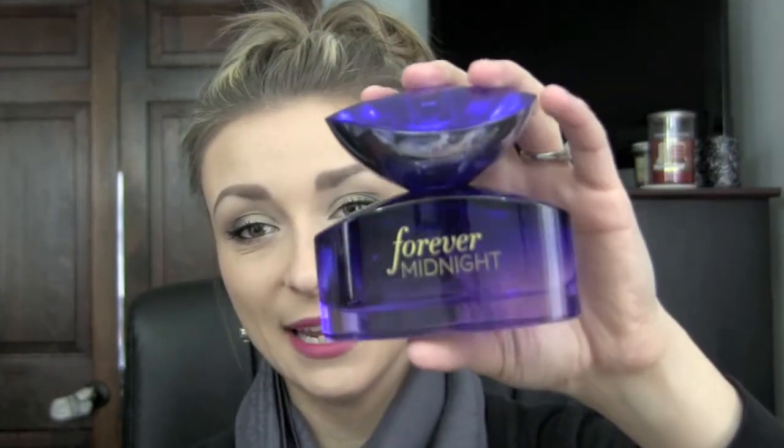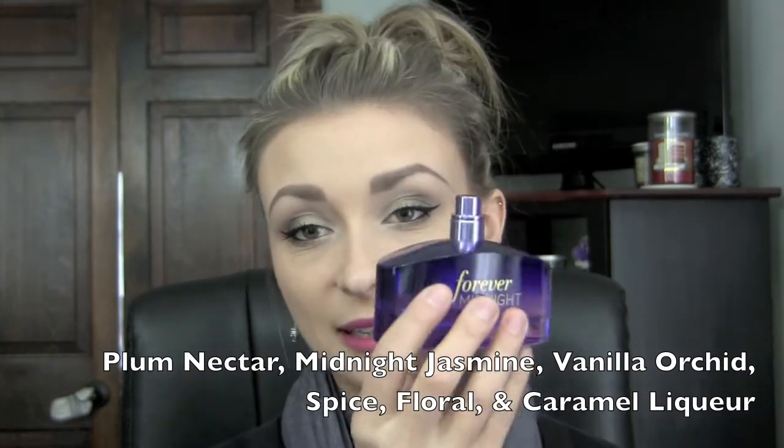But this is Forever Midnight, and it's just an amazing scent. I like muskier scents, so it's definitely a muskier scent. It's kind of more intense, so it's good for the nighttime. Personally, I wear this during the day. I don't really care about nighttime scents and whatever, but I just love this. If you guys haven't smelled this, I would highly recommend it. I don't know exactly what the notes are. I can leave those down below or put an annotation, but it's just amazing. I really love this, and I would highly recommend it. If you like more warm and muskier scents, I definitely recommend this one.